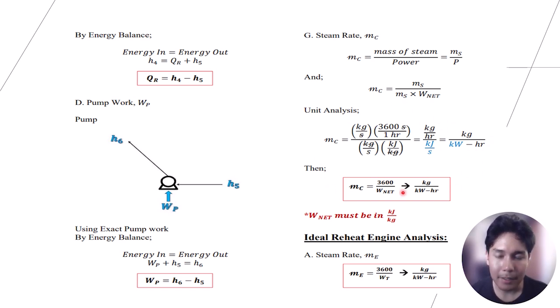So by rearranging the equation, deriving MC, we arrive at the answer: MC is equal to 3,600 over W net, or simply kilogram over kilowatt hour. And W net must be in kilojoules over kg. That's our typical standard unit for solving W net. So for the ideal reheat engine analysis, the steam rate, ME is equal to 3,600 over WT, or simply kg over kilowatt hour.